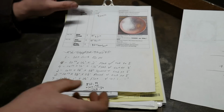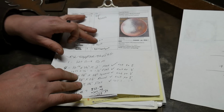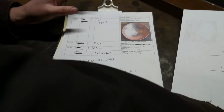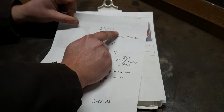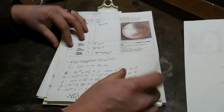So out of this $2,000, I had bills of the $2,000 plus the $200 plus another $200 plus $800. I broke that down on a sheet here. So that came up to a total of $3,220. Let's move on.